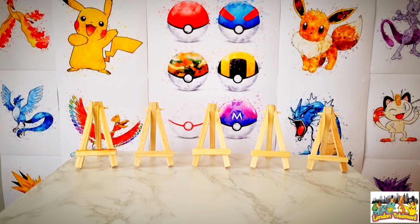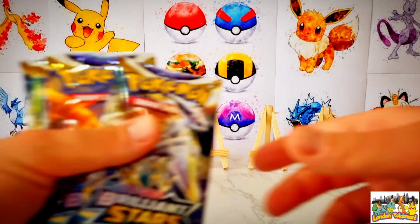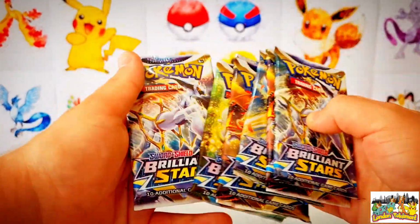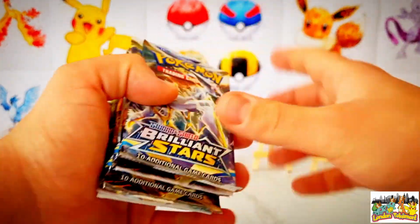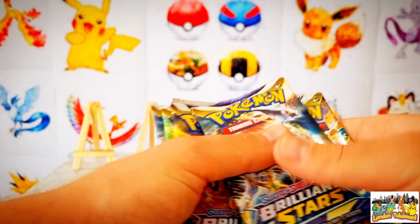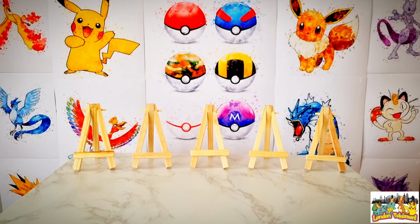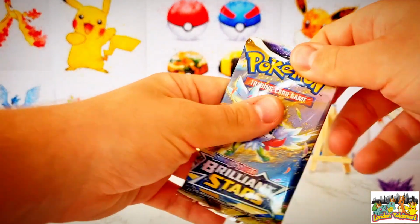So let's get ourselves stuck into these packs. Like I said, we've got six here. We've got Arceus, Charizard, Shaymin, Charizard again, Whimsicott, and then another Arceus. I think we'll get stuck into the Shaymin one first. I kind of want to save the Charizard ones until the end. So let's get stuck into this one.